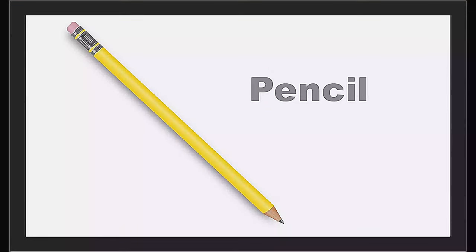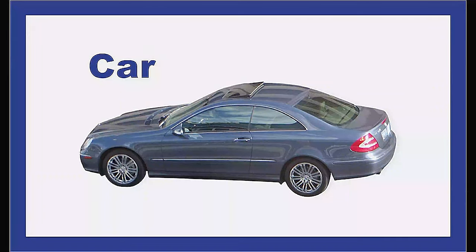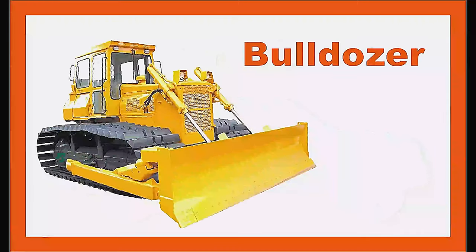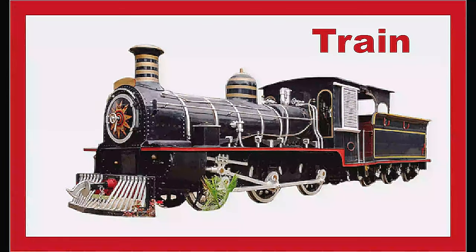Pencil. I can write my name with a pencil. Umbrella. When it's raining, we use an umbrella to keep dry. Car. We ride in the car with mother to go to grandmother's house. Truck. Trucks are bigger than cars. Bulldozer. Do you know what color this bulldozer is? Boat. Can you say boat? Train. Can you say train?